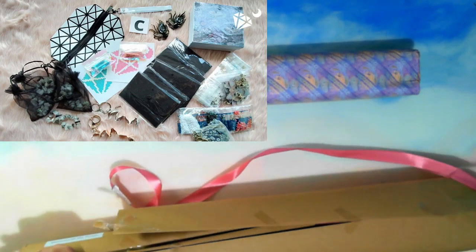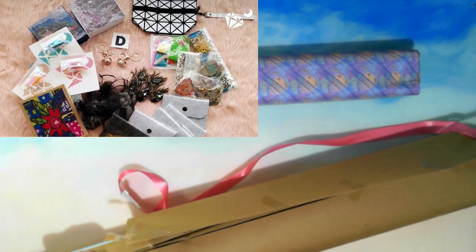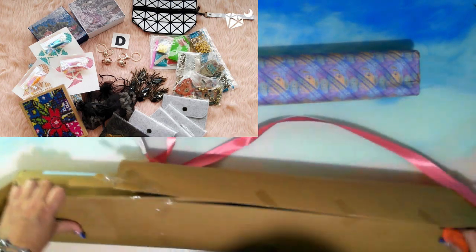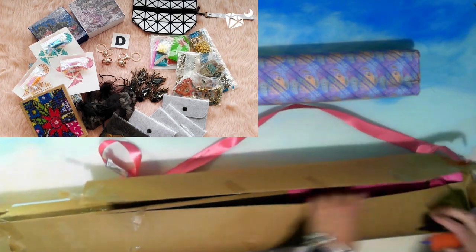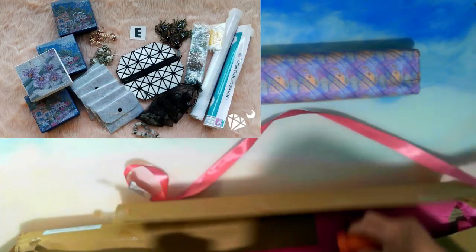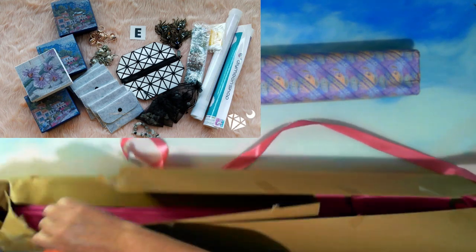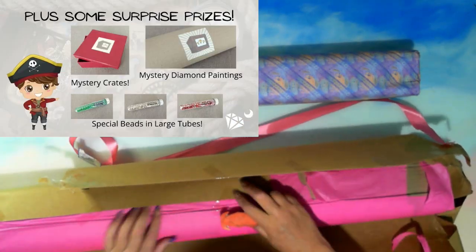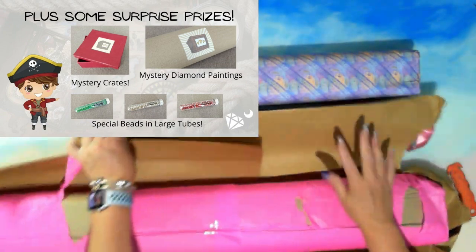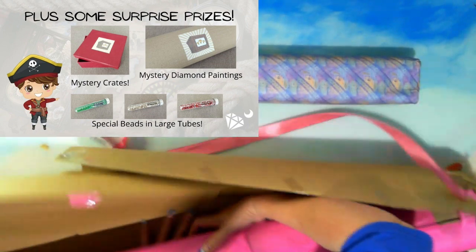With purchasing the 8 crates, if you purchase them, they are ready to ship. But if you purchase them with a diamond painting that you have to wait for, it won't ship straight away. They wait till the whole order is there. So if you're going to jump in and join the 8 crates, remember to purchase just the 8 crates, and they will put you into the draw.